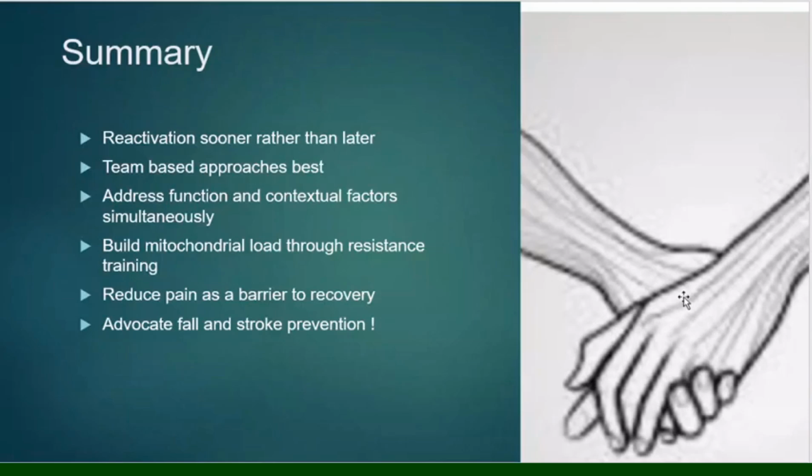Always remember that strength training through resistance or weights can help build the muscle mitochondrial load, and that improves endurance and reduces fatigue. Always be mindful of pain as a barrier to recovery, particularly in the aphasic or cognitively impaired patient who may not be able to express themselves and may have visual expressions of pain as opposed to verbal. And then finally, always be an advocate for fall and stroke prevention.